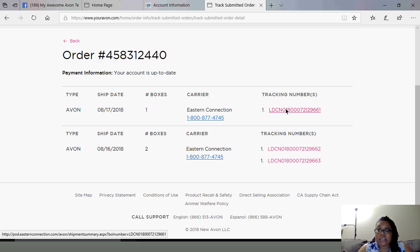I definitely check this often because I'm usually waiting for my orders so I can get them sorted, bagged, and delivered. If you click on the tracking number and it says that your order has been delivered and you don't have any boxes, you can call the carrier. The number is listed right underneath the carrier name, so you can definitely call it.